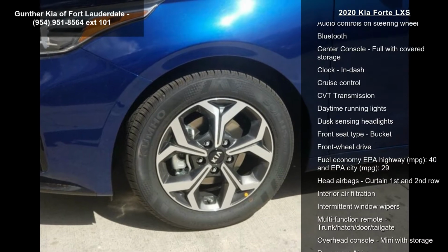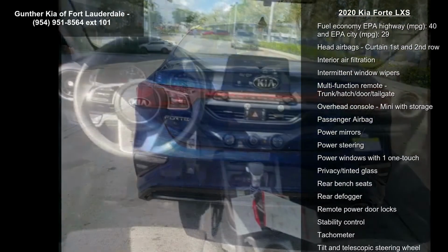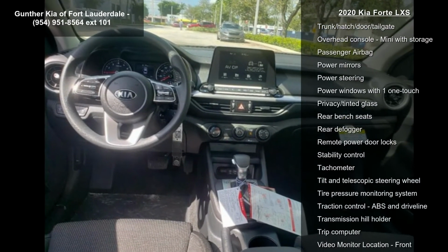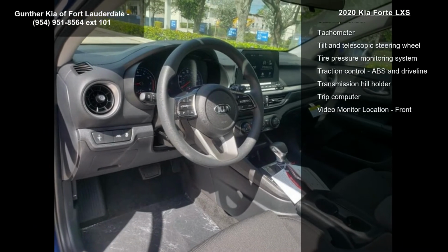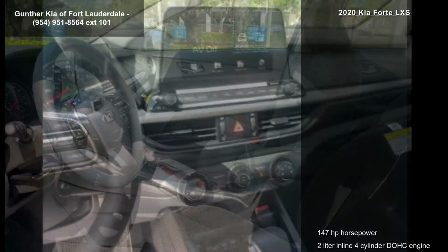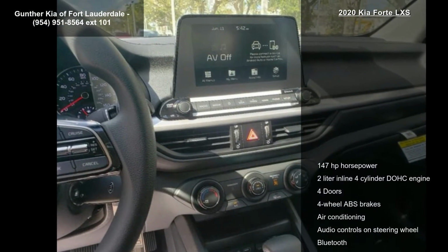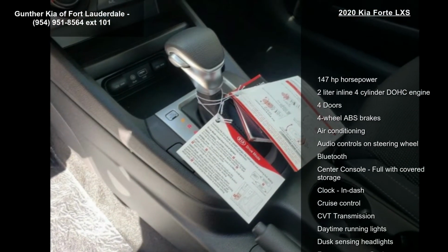This vehicle's top features include 147 horsepower, 2-liter inline 4-cylinder DOHC engine, 4 doors, 4-wheel ABS brakes, air conditioning, audio controls on steering wheel, Bluetooth, center console, full with covered storage and clock and dash. If you are looking for a new car, this might be the one.